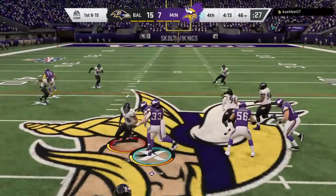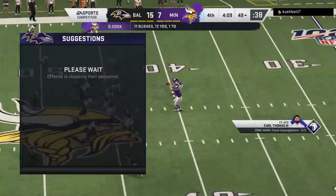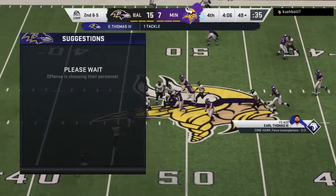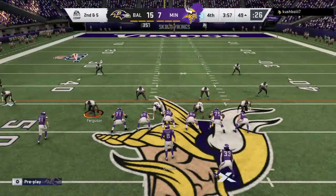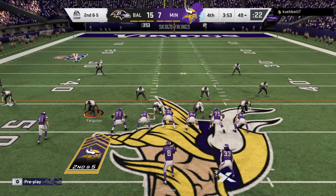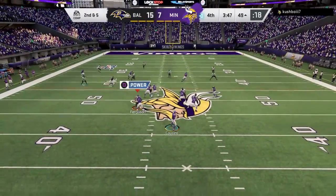Draw play, Cousins to Cook. And across midfield he goes into Raven territory. Give him 5 on the carry there, and it'll be second down. Partner, I think from our experience together, we have learned that most offensive coordinators are going to tell you, if I'm going to run the football on first down, I've got to get at least 4 yards. They got 5 here. They got to feel pretty good about that one.